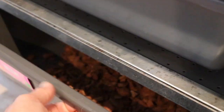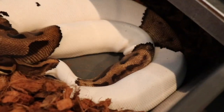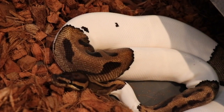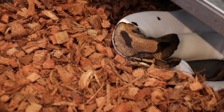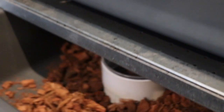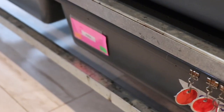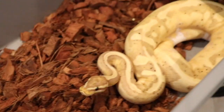And then this girl here, she's already carrying eggs. She's got some eggs in her. Probably a couple more weeks for her to drop. And she's gonna have banana pieds or regular pied. She was paired with a banana pied. She's just a regular normal pied female. And a banana pied was paired, so half of those should be banana pieds, the other half should be just pieds. Here's the banana pied.